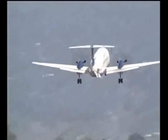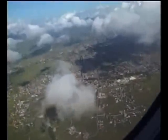Buddha Air is proud to present its fleet of third generation Beech 1900D aircraft, which has been recognized to have a record of offering the best mountain flight in the world. The mountain flight that takes you to the landmark of the kingdom, Mount Everest.